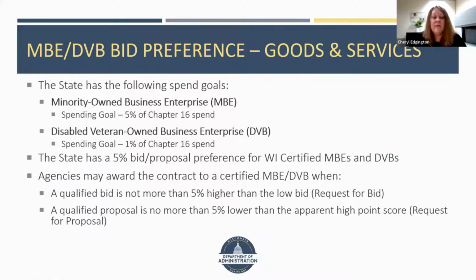So Tandra mentioned this, so I'll only cover this very briefly, but as she indicated in her part of the presentation, we do have the 5% spend goal with MBEs and the 1% spend goal with DVBs in what we refer to as Chapter 16 spend, which is just another way of saying general goods and services. We do have the 5% permissive preference, as Tandra talked about. What that preference does is allow a Wisconsin certified MBE or DVB to have a bid that is no more than 5% higher than the apparent low bid, or in a proposal situation where we're looking at points as opposed to just cost, your proposal could be no more than 5% lower in points than the apparent highest point proposer, and you could still be awarded for that proposal. So there is real benefit to becoming certified when you're responding to state opportunities.